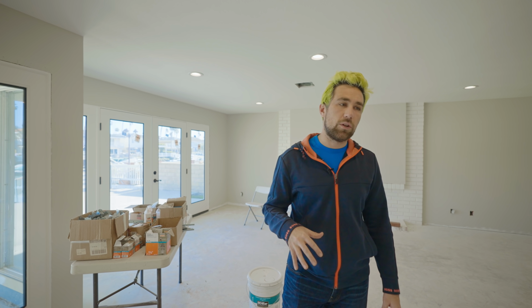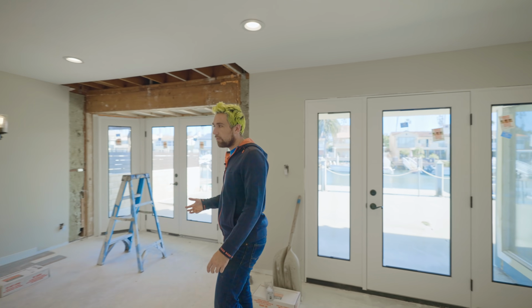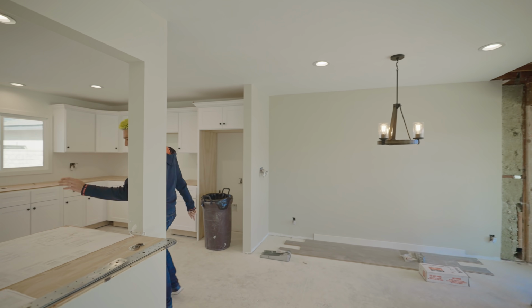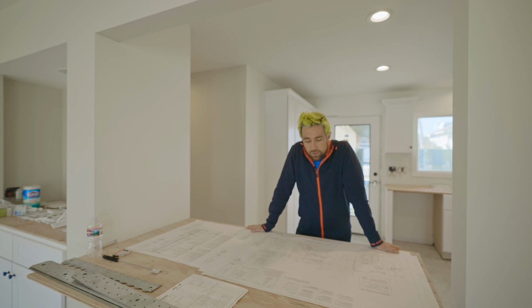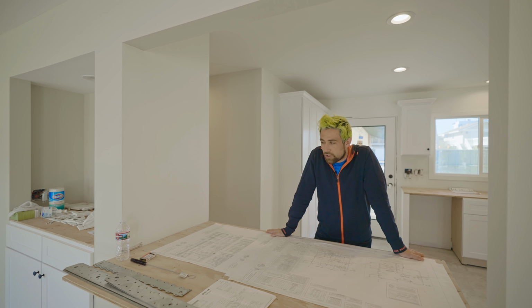So what took so long to actually get this property to where we are now, where we have officially, good news, been fully approved? We finally have our permits fully approved to where we can complete the renovation. What took so long? What mistakes occurred that we can avoid in the future?